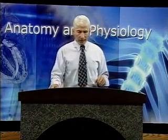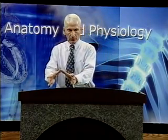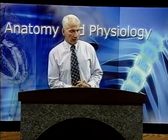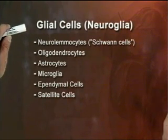Now, we said a bit ago that we have neurons that conduct impulses, and then we have another group of cells within the nervous system called glial cells, or neuroglia, that don't carry impulses, but they do support the neurons in various physical and metabolic ways. And there are actually several different kinds of these glial cells. There are four kinds of them in the central nervous system within the brain or spinal cord, and there's actually two kinds of them out in the peripheral nervous system. Let's take a look at a graphic that summarizes these. They're called glial cells or neuroglia. Again, remember, they do not conduct impulses. That's a critical point.